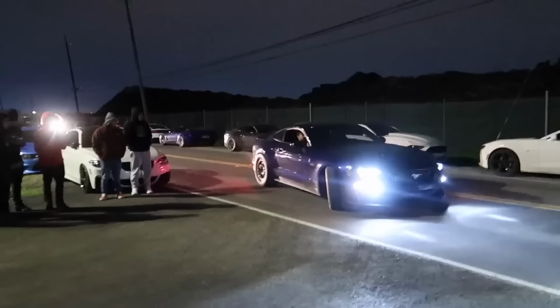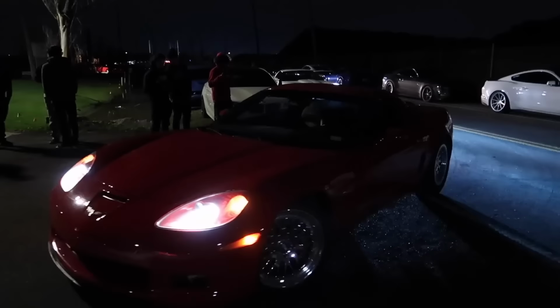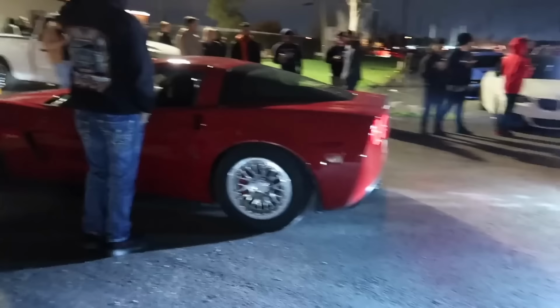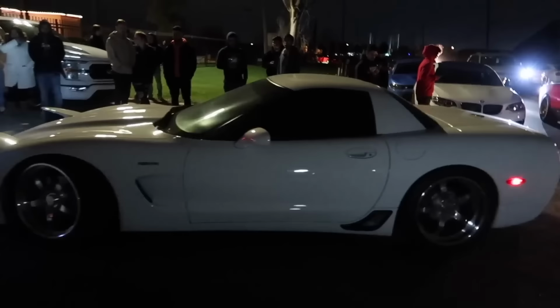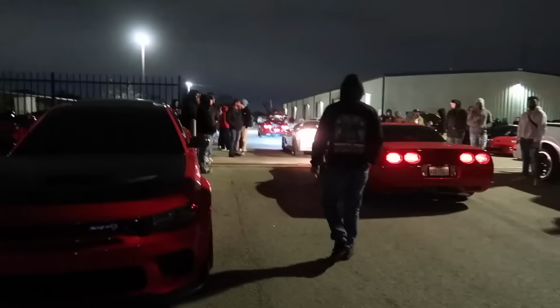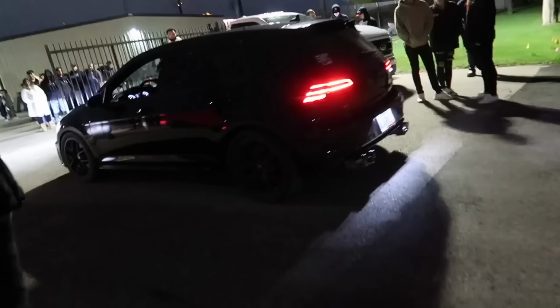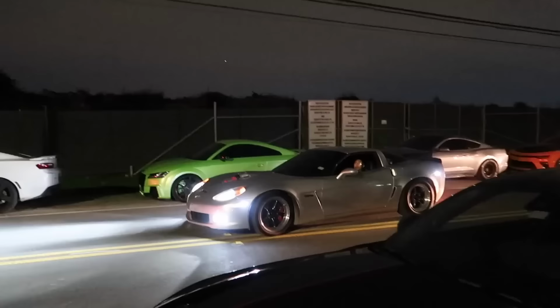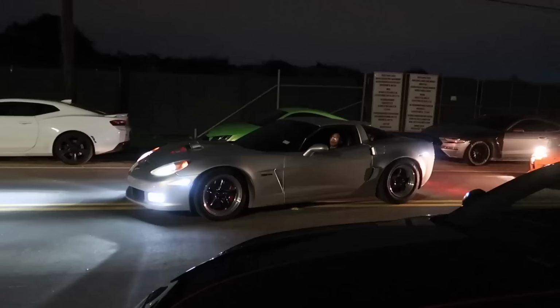Said this thing made 1100 horsepower. There we go, C6 gang, chopping. BMWs. Nice. Hell yeah. Talk about chopping the block. There you go. Kicking him out. Oh, we got a cop right there with his lights on. Oh yeah, Z06 with a high ram intake. RX7 too. How much power is it? What? How much is it? 650.